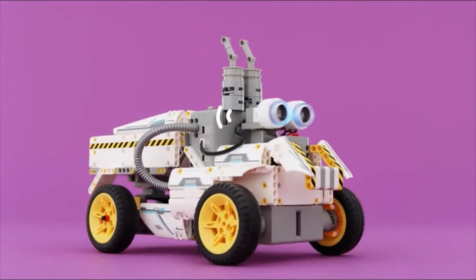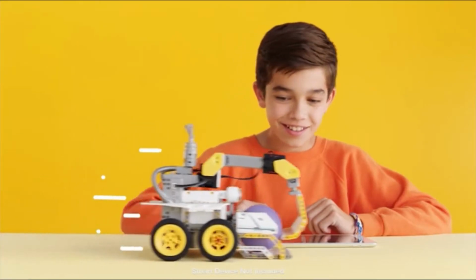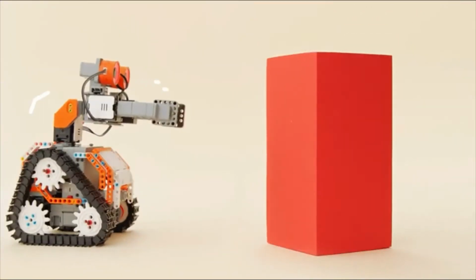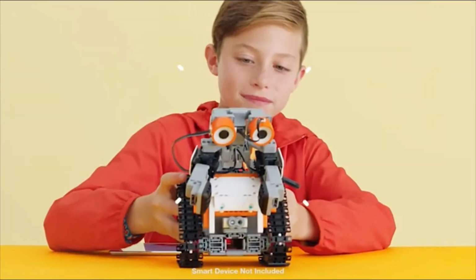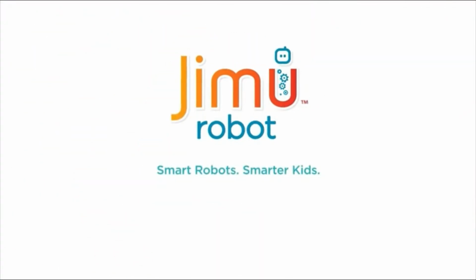Jimu Bots: you control your robot. Code and complete challenges. Program their smart sensors. Clean up your room. Break them down and build new bots. Jimu Robot. Smart robots, smarter kids.